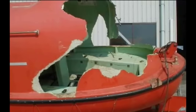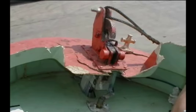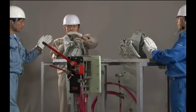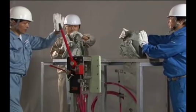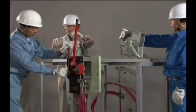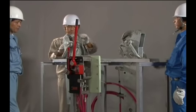Now let's look at the recovery operation. At least 3 persons are required for this operation. Accidents involving lifeboats often take place during recovery. Of these accidents, 70% are due to improper resetting of the release gear. As such, mastering the proper way to reset the release gear is extremely important. Properly resetting the release hook is an essential part of every recovery operation. Improper resetting may lead to the lifeboat being held by only one hook or even falling, resulting in a fatal accident.